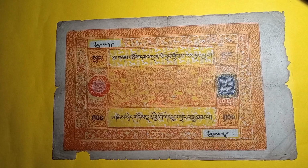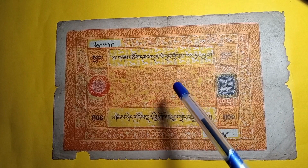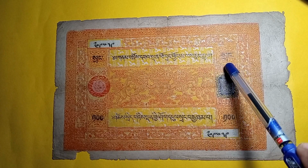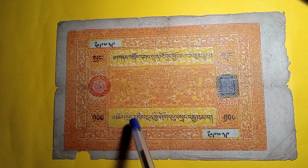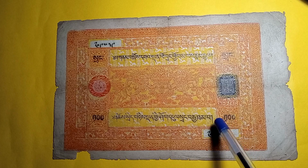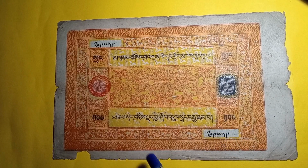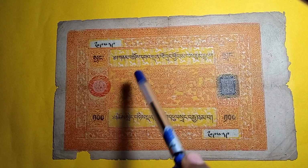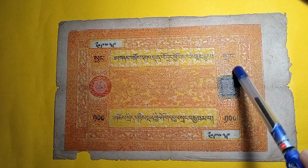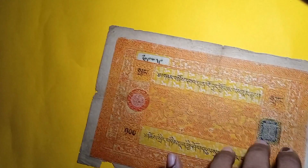Now the writings on this portion and this portion depend on the source. In some places it's written that the Tibetan government is victorious everywhere, and in the bottom line it is written that government and religion are one, and paper money valued at 100 Srang. That's what's written here according to some sources. And as I said, all of them are written by hand. These numbers are written by hand, and this also is written by hand. So this is handwritten.